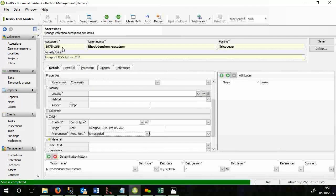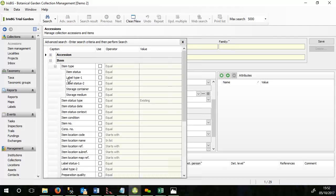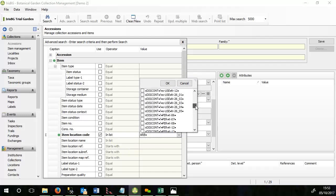If you go to the Accession Screen, for example, and you clear and do an advanced search, you will see that under planting, you have location code starts with, and if I now select ARB, I would get everything, all ARB A1, A2, etc. The only thing that doesn't work is if you want all in ARB and all in the rock garden. Then, just to make sure you understand, you have to start selecting all of them, which can be a bit tiresome if you have many beds.